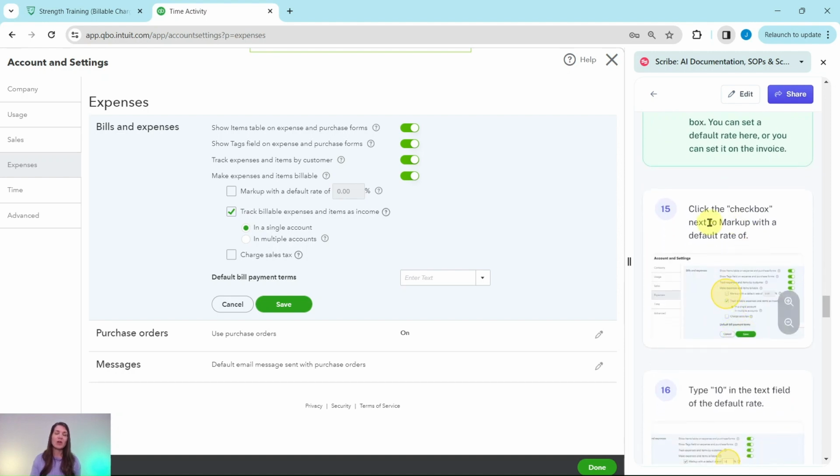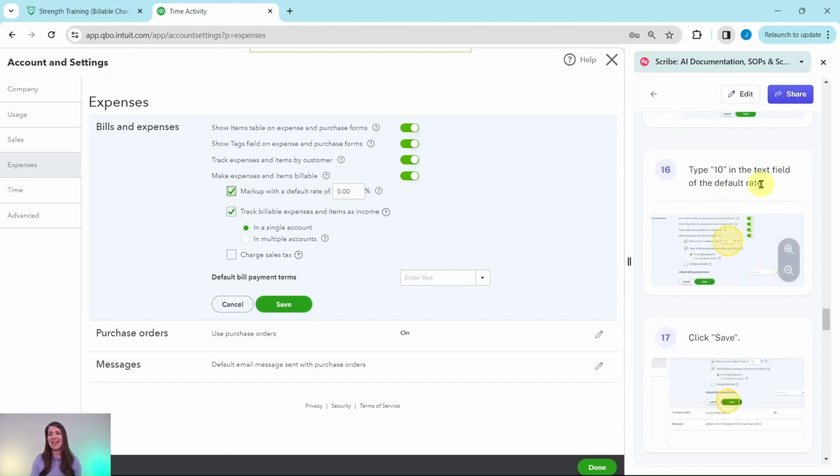So on the markup with a default rate, we're going to click on that checkbox. So that is right here. Go ahead and click on that. And then we're going to type 10 in the text box right next to it, meaning that it's going to mark up 10%. That is the default rate. You can always adjust it, but as the default, that is what we're going to select here.